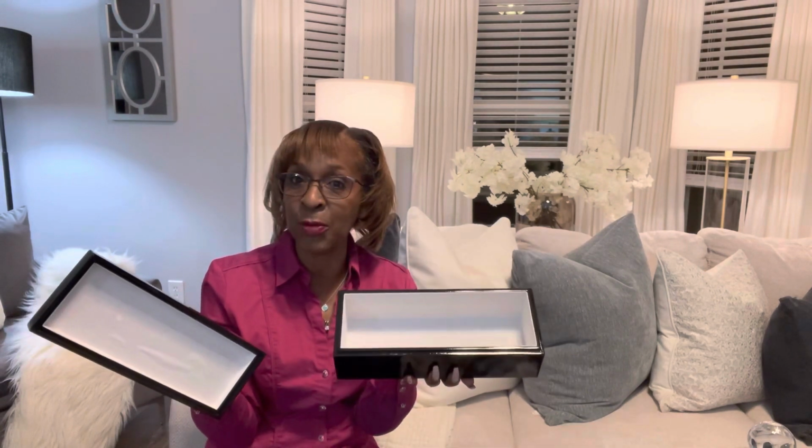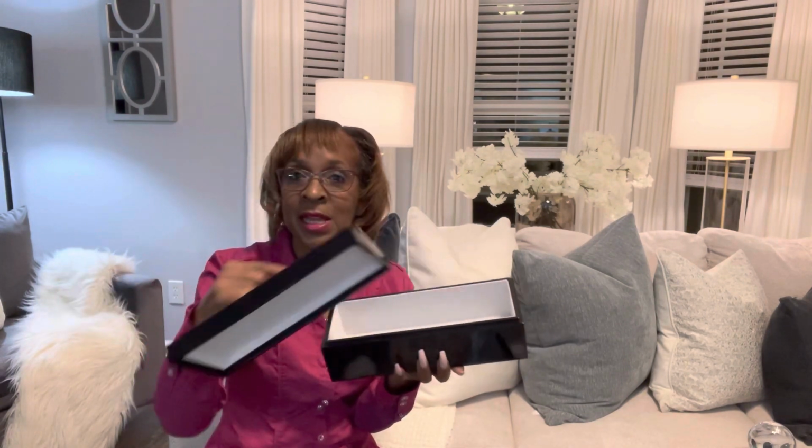Now, the first thing that I have in front of me is this box right here. You're probably saying, Pam, that's just a box. With this box on the inside, I can put my remotes in here. If I don't want to put my remotes in here, I can put jewelry in here. If I want to, I can put it in my bathroom. I can put napkins in here.